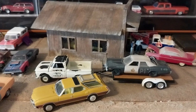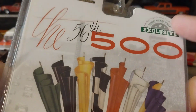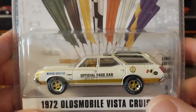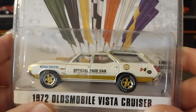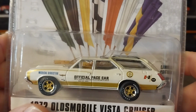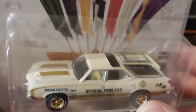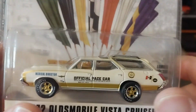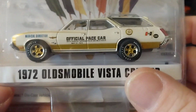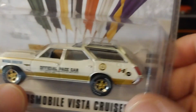So anyways, we're moving along to our hobby exclusive one. And this is the 56th anniversary of the Indianapolis 500. And this is a 1972 Oldsmobile Vista Cruiser, but it was cloned to make it look like the Hearst pace car from the event. And it's really cool. They got the ram air hood, the correct gold striping, the correct off-white color, and it's got the gold Hearst wheels on it. But the wheels on this one are a little too big. They stick out a little.